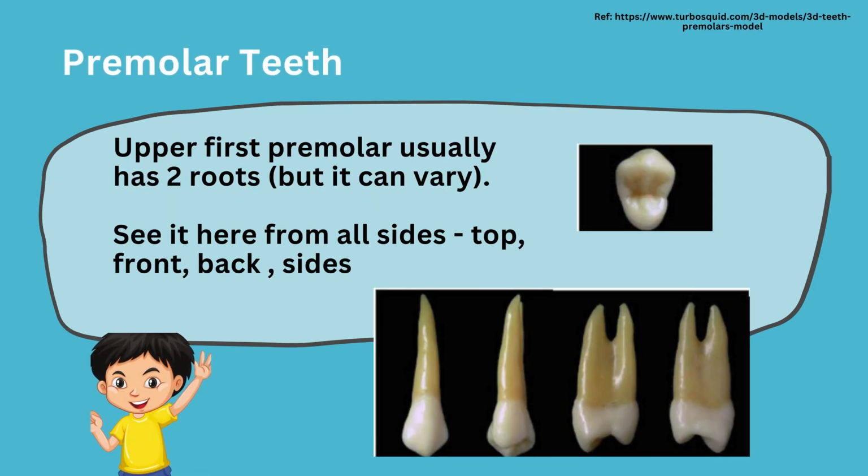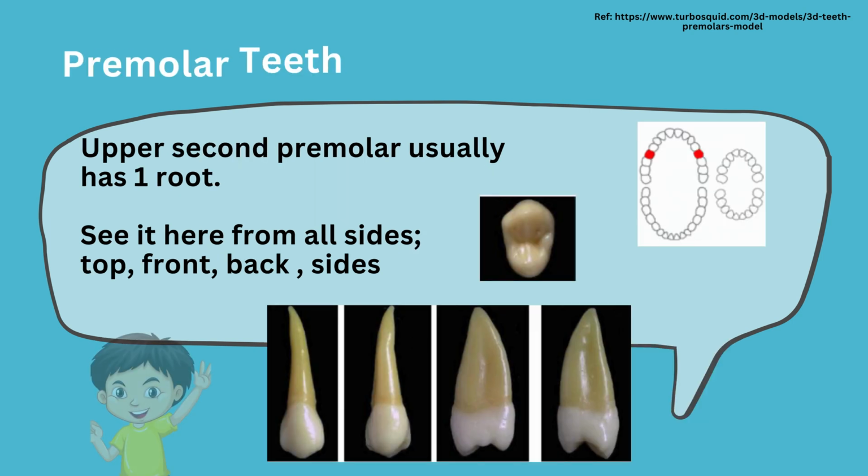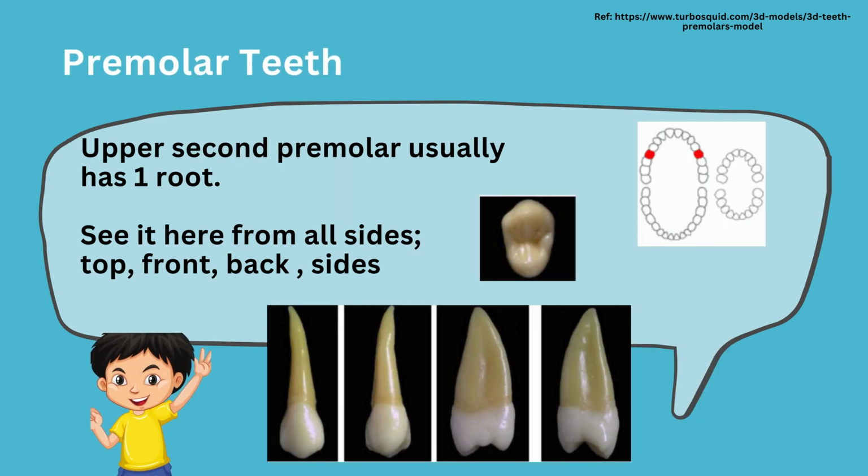Upper first premolar usually has 2 roots. See it here from all sides, top, front, back sides. Upper second premolar usually has 1 root. See it here from all sides, top, front, back sides.